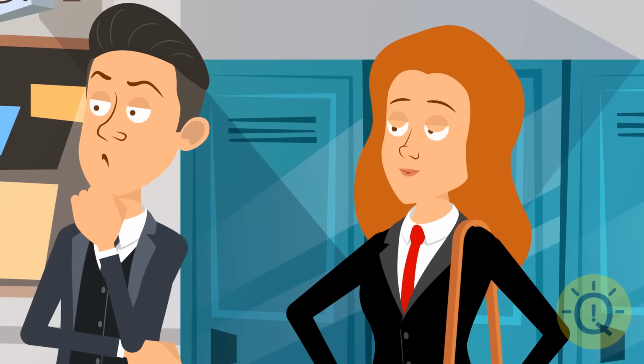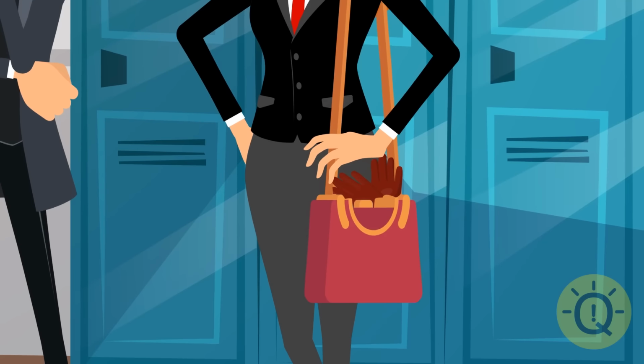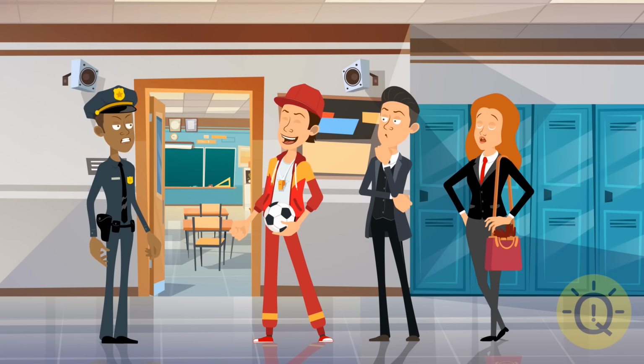The music teacher is the thief. Oh, no! Look, she has gloves in her bag, although it's summer. Suspicious.